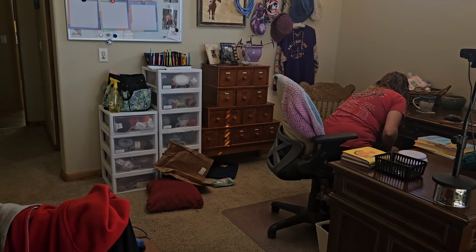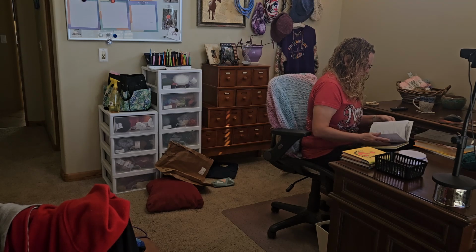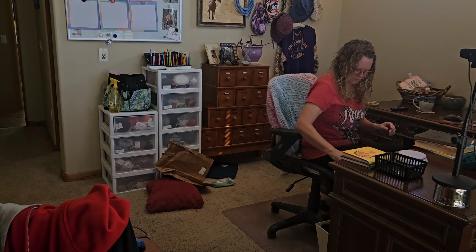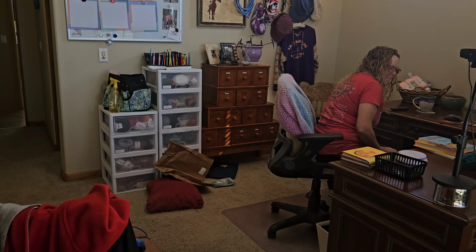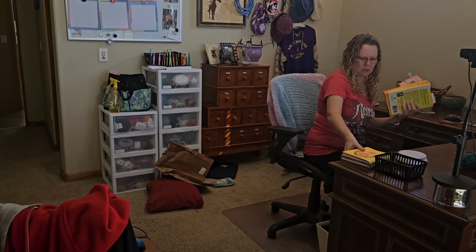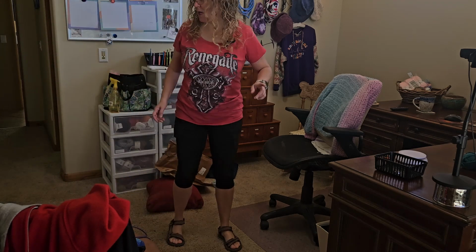Oh. Found two more. This one is pretty dirty. Kind of yucky. And this one is definitely a keeper. These books can go in my library. Okay.